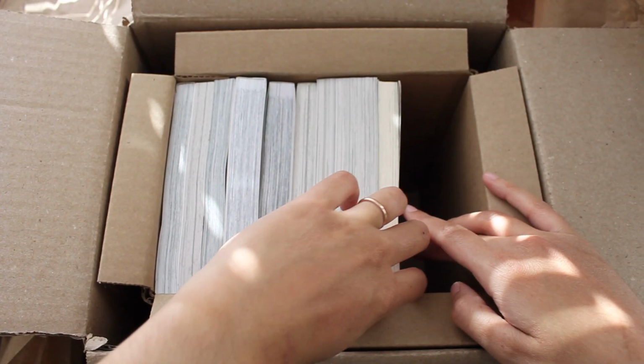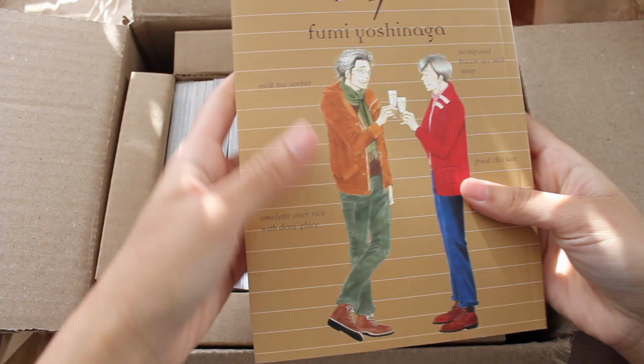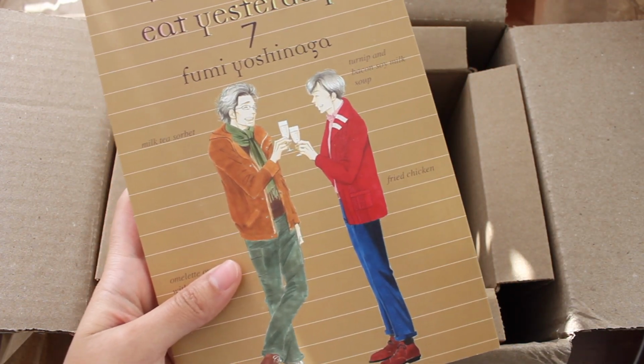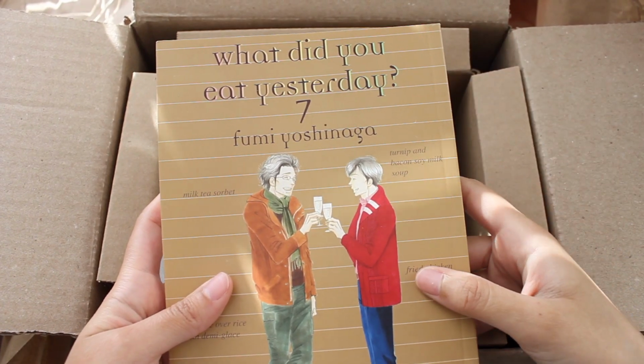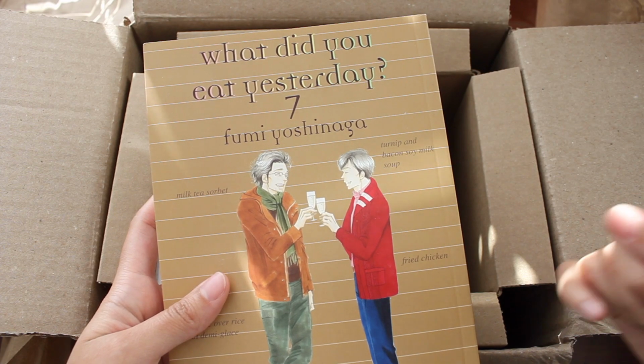All right, and this is the last What Did You Eat Yesterday volume I got. This one is volume 7. So I got volumes 5 through 8. And I really love this cover too. This cover is so nice. I love the darker color.